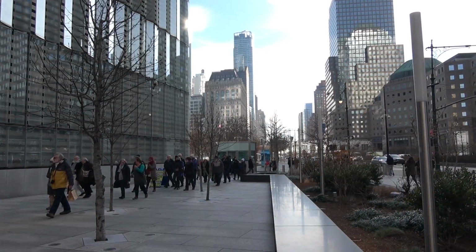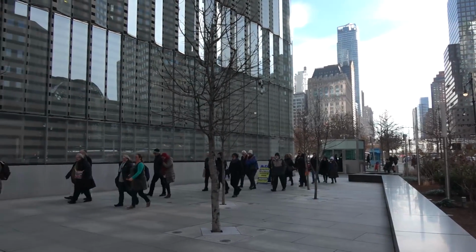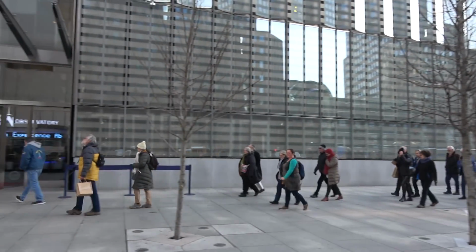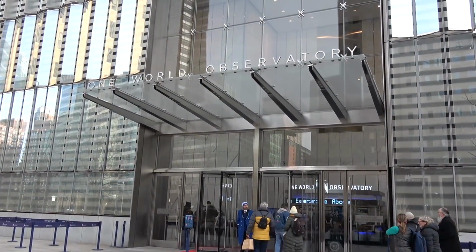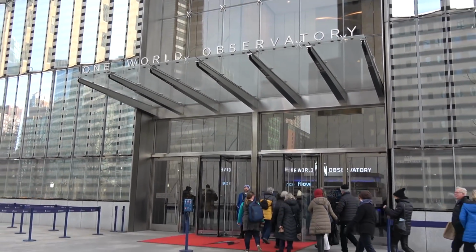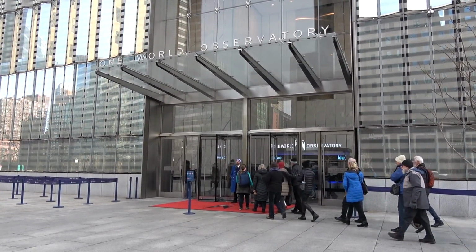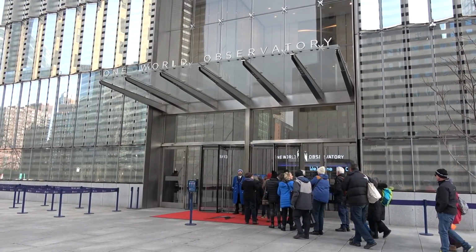Now, the entrance to the One World Observatory is really well signposted, just round to the side of the building here. And as we can see with this group heading in just there, that's the main entrance. One World Observatory on the signage up there, of course. People heading inside, so we'll make our way in. I have ordered my ticket online for this one, so it should be nice and quick to get in. I don't think it'll be too busy.